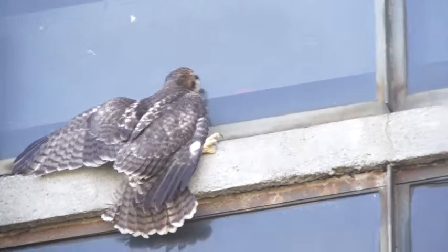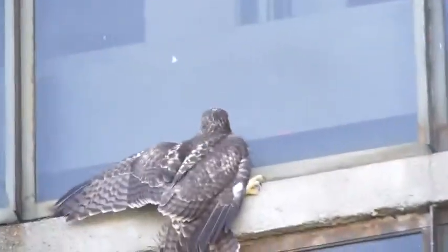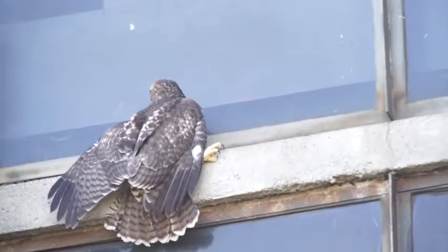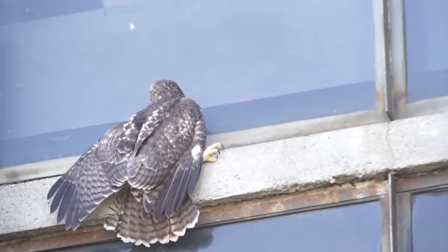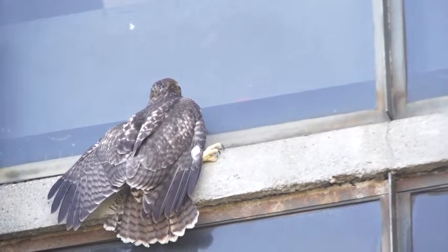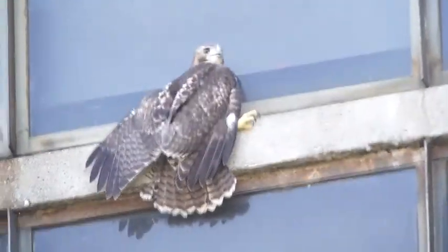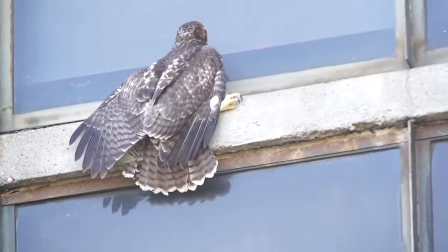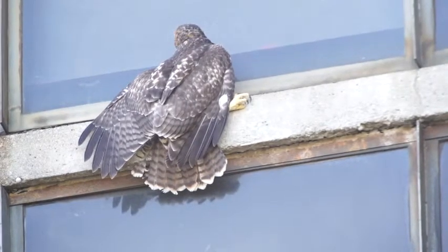I need to change this battery. Everybody, I need to change this battery, unfortunately. I'm going to do it now, okay? I can't see K3 from here.